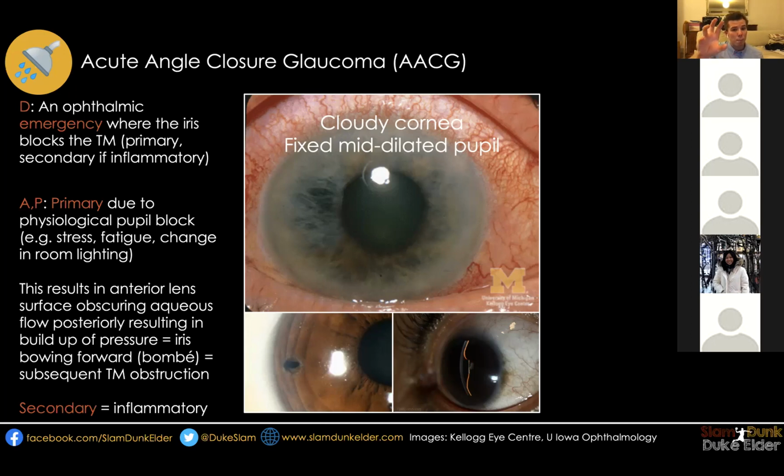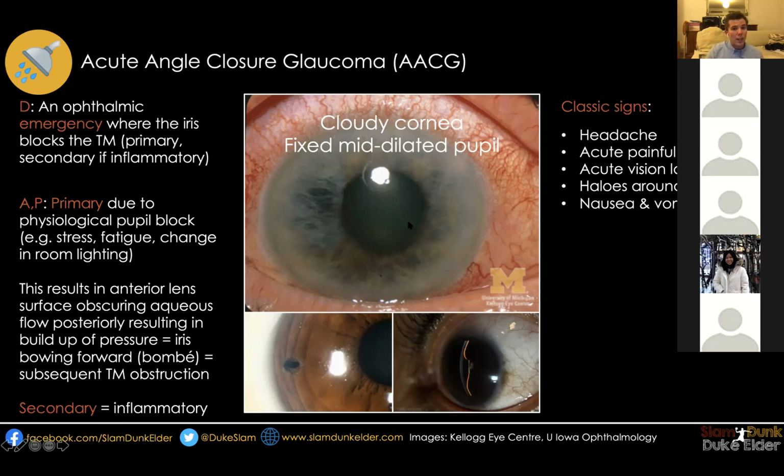And as a result, being close to the angle, it obstructs the angle and causes a sudden rise in intraocular pressure. And so we classically get this kind of picture of a cloudy cornea, because the cornea is getting edematous. It's not being fed by the aqueous humor, and a fixed mid-dilated pupil, which is kind of blocked. So it won't respond to light, unfortunately. Because acute angle closure is so painful, it leads to a very raging headache, and associated with that headache, you might even vomit from the pain. And equally, because the cornea is getting edematous, you tend to see halos around lights, or your window into your retina is not working as well.